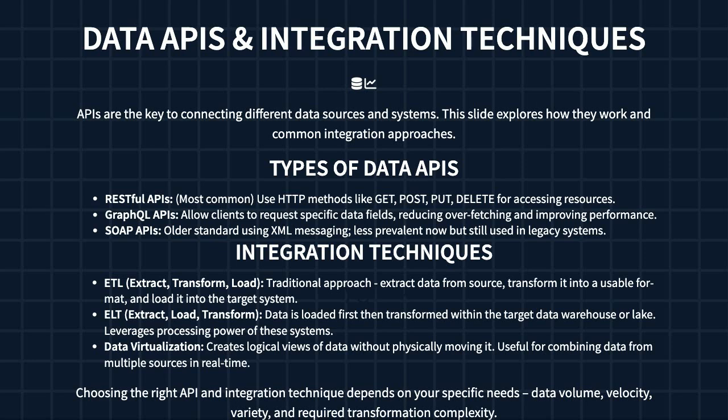Now, when it comes to actually bringing all this data together, we have techniques like ETL, where we extract, transform, and load the data into a new place, and ELT, which does the loading first, then transforms it within the destination system. Finally, there's data virtualization, which is essentially creating logical views of data without needing to move it around, offering a really flexible way to combine information from many sources.